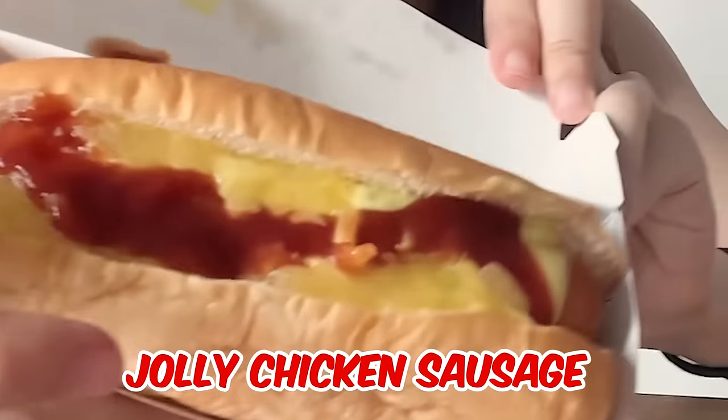Next is the famous Jolly Hotdog. What is that? There's so much sauce. Is that cheese? You can't really go wrong with cheese. So bon appétit. Here it goes.